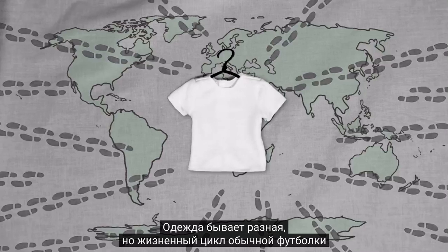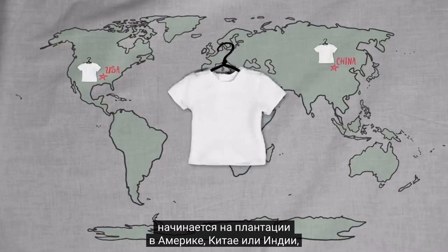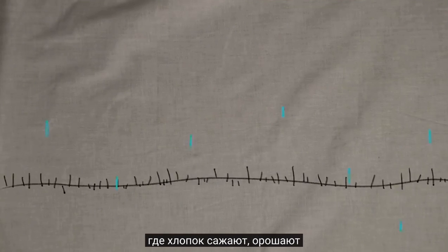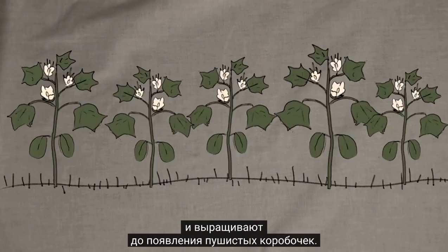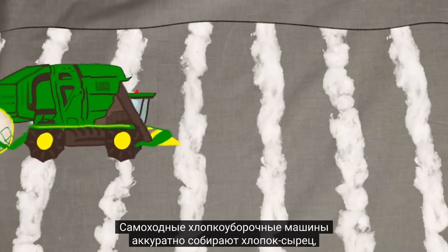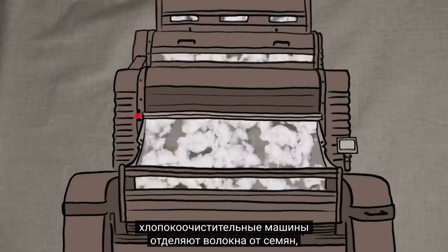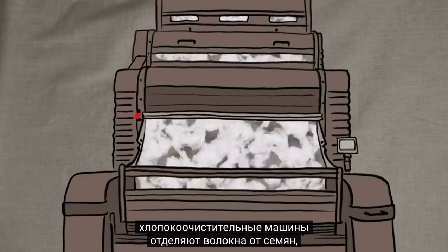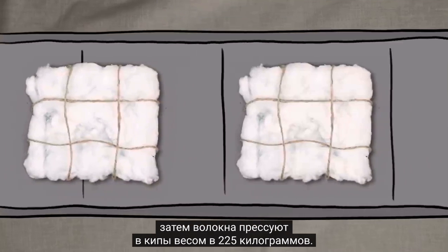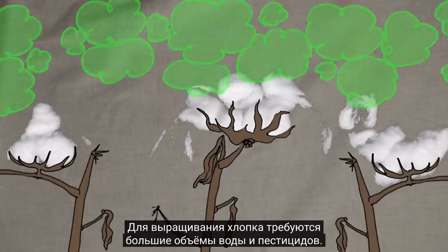Clothing items can vary a lot, but a typical t-shirt begins its life on a farm in America, China, or India, where cotton seeds are sown, irrigated, and grown for the fluffy bolls they produce. Self-driving machines carefully harvest these puffs. An industrial cotton gin mechanically separates the fluffy bolls from the seeds, and the cotton lint is pressed into 225-kilogram bales. The cotton plants require a huge quantity of water and pesticides.